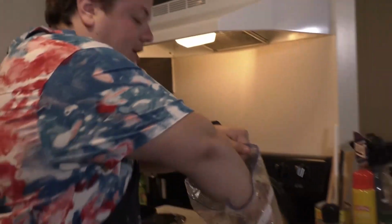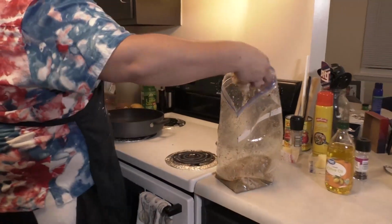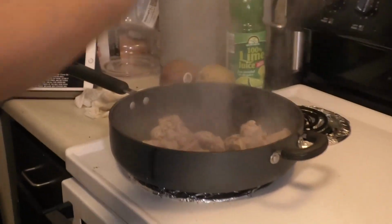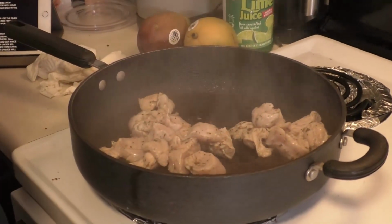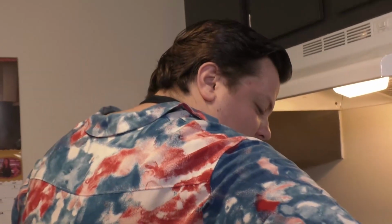And again, you can't be afraid to get your hands dirty. Reach in, grab a whole handful of those Speedies right there, let them drip a bit. Boom. And let them go. Now, I'm going to move those around once I get the rest of the chicken in. But you can hear them hit the pan nice and hot. Because when you go to the fair, these are usually cooked on a griddle. You know, a nice hot flat iron griddle.